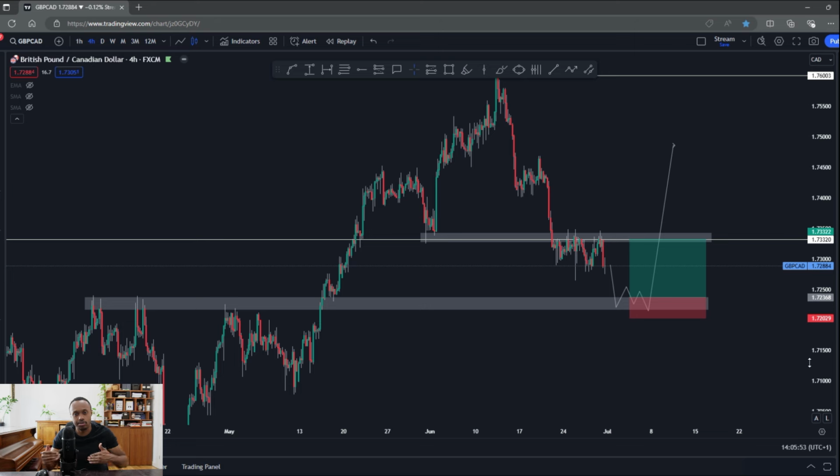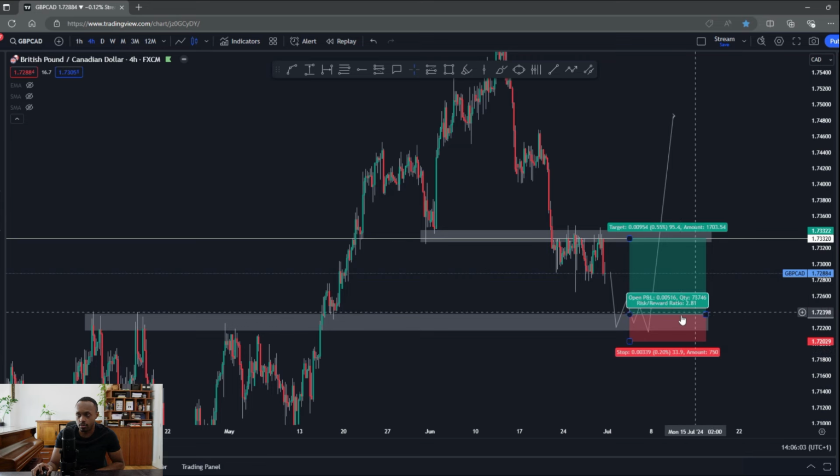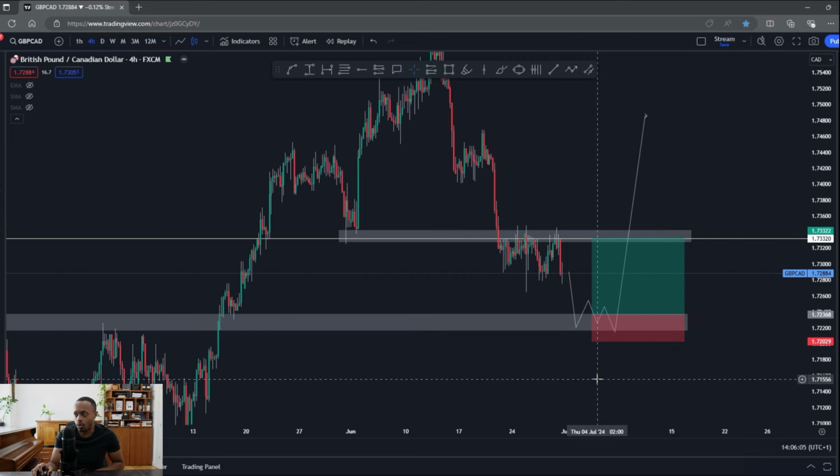So pound CAD, just generally looking for buys because that is still the overall direction of the market. Again, on the higher time frames as well. So looking for upside, strong level here. Hopefully you can see some nice rejection. Good place for an entry, stop loss below, and take it back to 1.733 for next week.